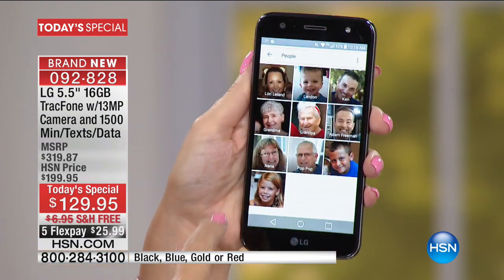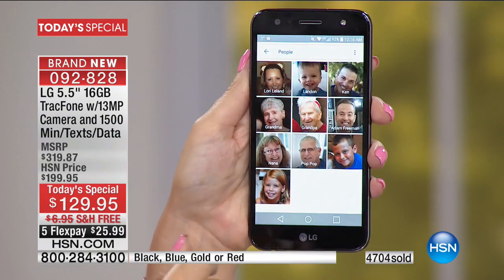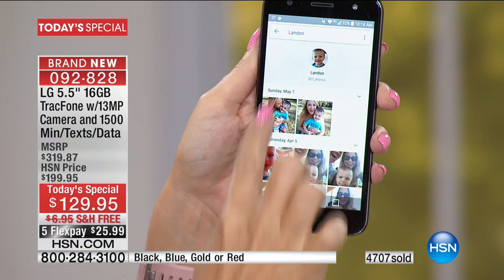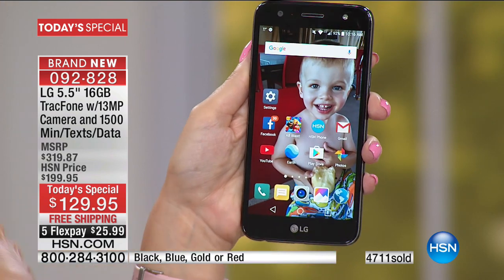And then Google Photos is built right in. So if you are taking a lot of pictures, you're gonna wanna be able to find people easily. This will go through and identify everyone's face for you. So anytime I wanna find the pictures of my beautiful son Landon, I touch right there, it pulls them all up simply and easily. It's just an easier, more fun experience. Could be the last phone you need for many, many years.